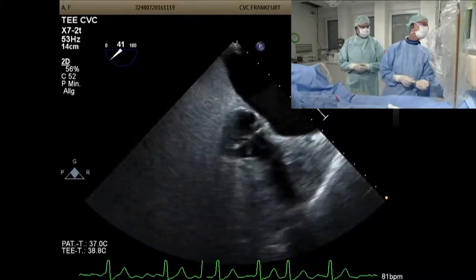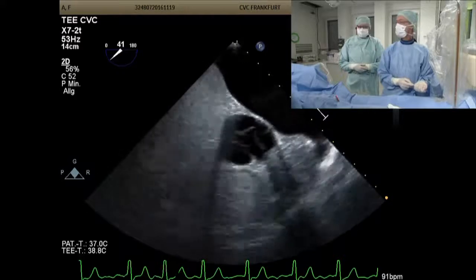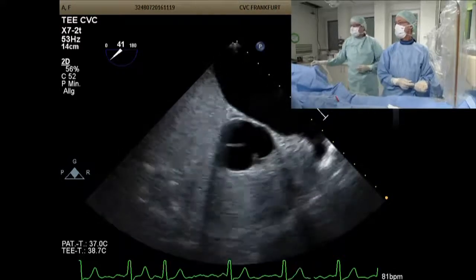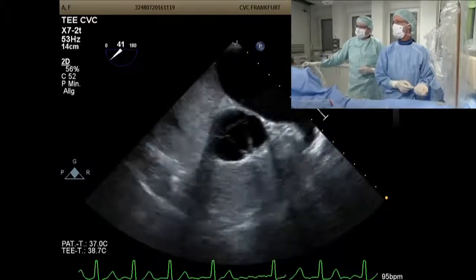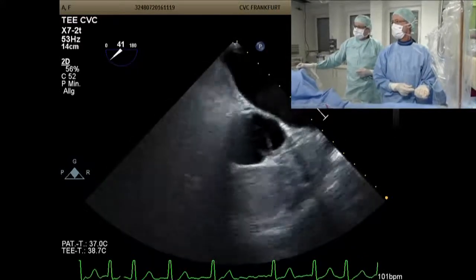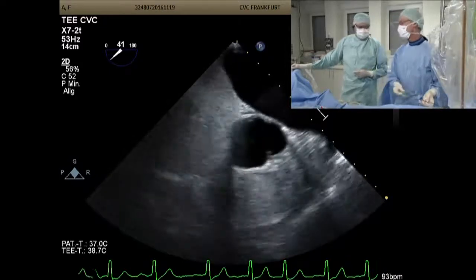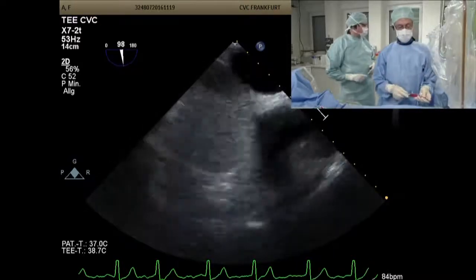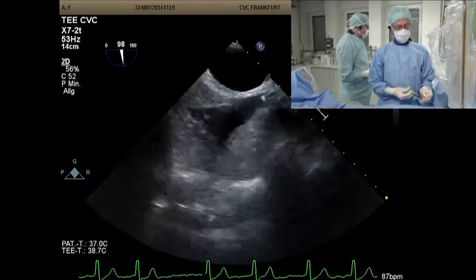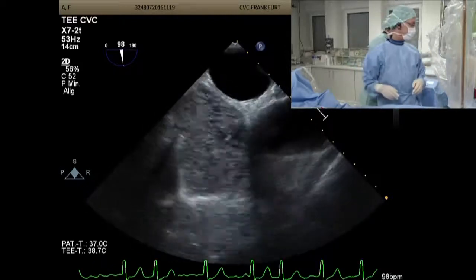Can she do a Valsalva? No shunt. Can you compress the abdomen or ask her to? Now she's doing a Valsalva. Okay, so there's no shunt. That means we will do a transeptal puncture. And now let's hand over the microphone to Bushra and Bojan. Can you please explain what you see there?